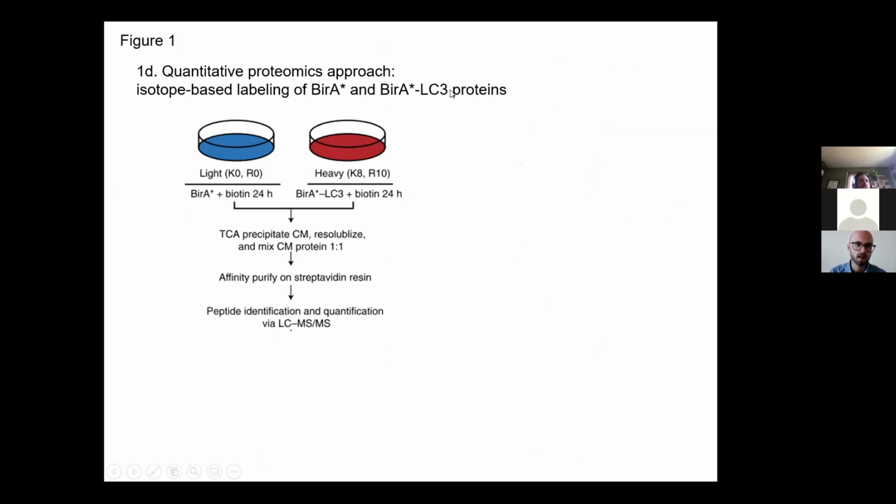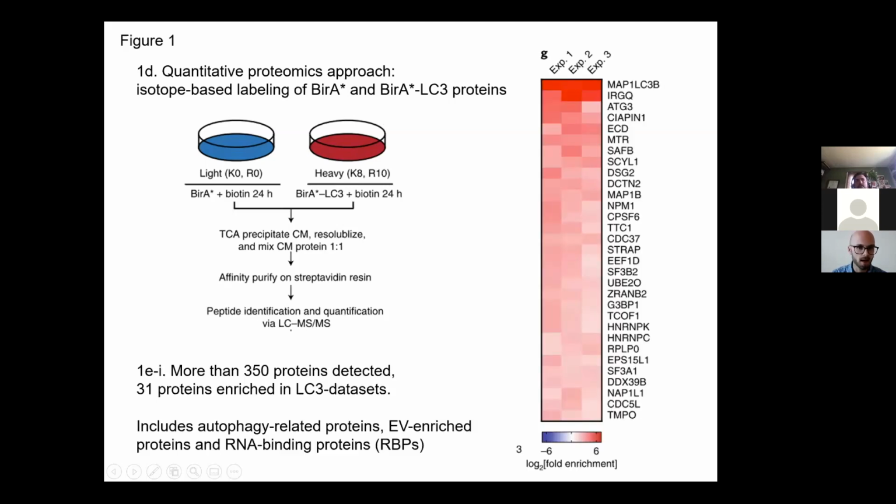So then they go on with a quantitative proteomics approach in which they isotope label the soluble biotin ligase and the LC3-coupled biotin ligase with light and heavy isotopes, and then they look at differential incorporation, or differential tagging, of these proteins. So they detect over 350 different proteins, of which 31 proteins are enriched in the LC3 biotin datasets, which you can see in the heat map on the right. And besides autophagy-related proteins, they surprisingly also find EV-enriched proteins and also RNA-binding proteins.